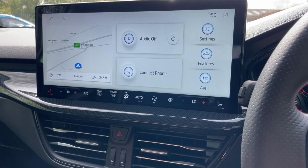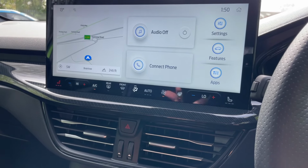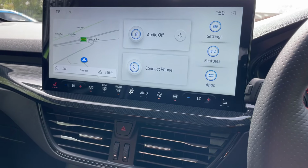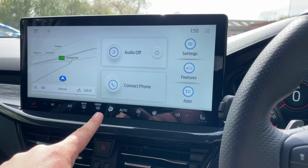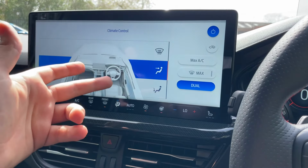If you did get some cold hands, you might require a heated steering wheel. If you did have a frosty windscreen, you might require an electronically heated windscreen. Marvellous. So all of the heating, ventilation and air conditioning controls are to be expected. To change the flow of the vent, click the button in the middle, comes up with this page, and you can select screen, face or feet.